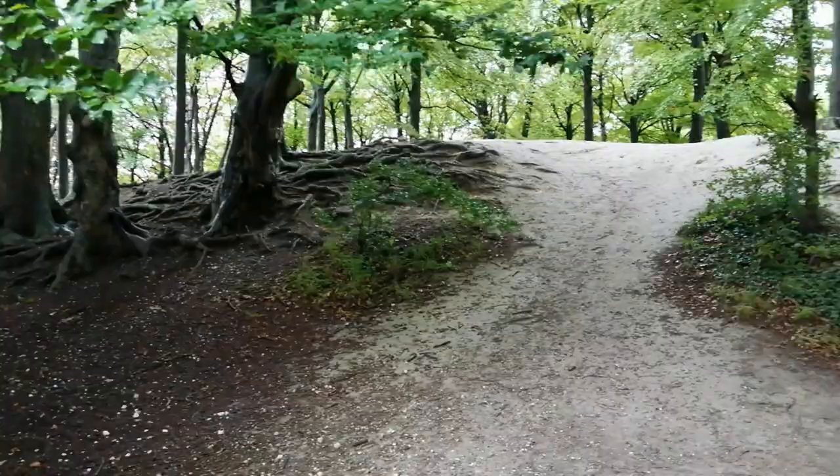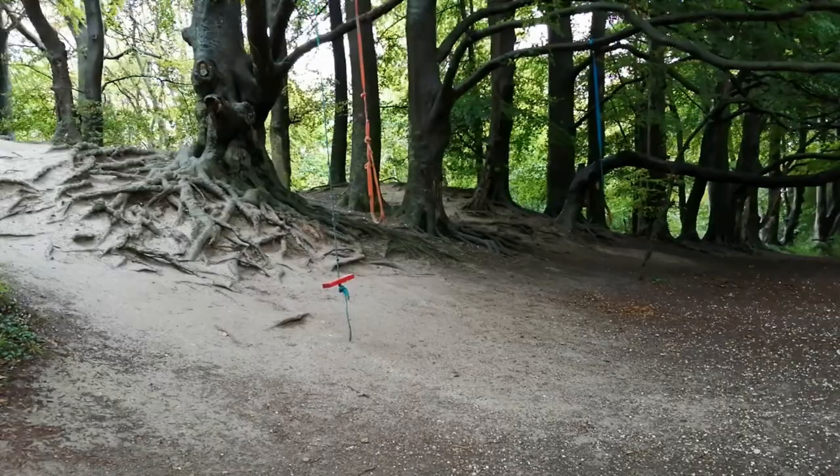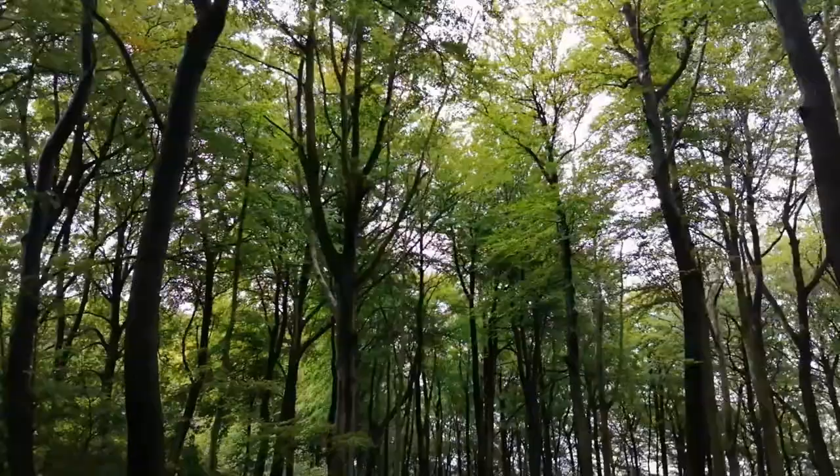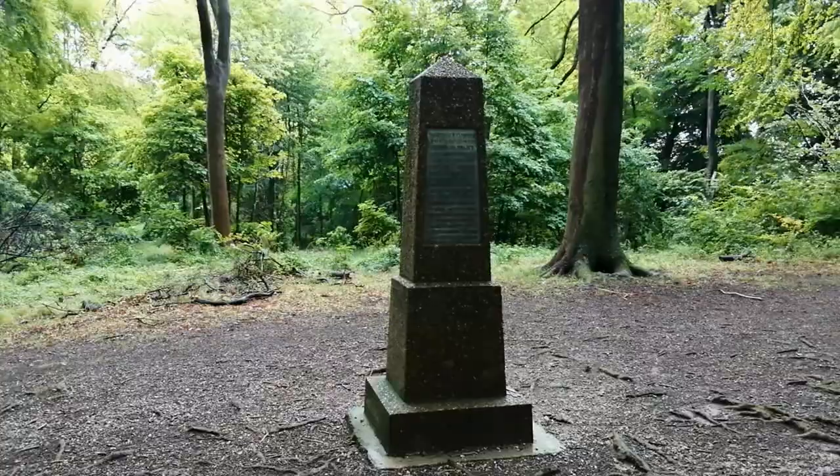Beechwood on Sharpenhoe Clappers is thought to have been an Iron Age hill fort, and the chalk grasslands on the slopes below are important for many species of butterfly. The area comes alive in the summer with the sound of skylarks.